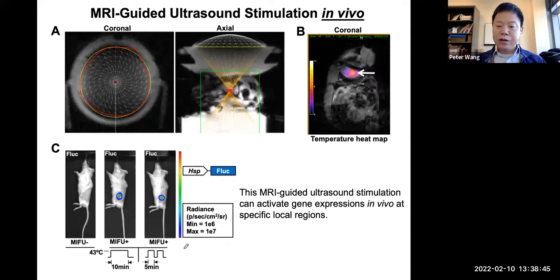Now, if we introduce these ultrasound controllable cells in the mice, and if we don't have ultrasound stimulation, no gene production. With 10 minutes continuously, of course, gene production. And with short pulse waves, 5 minutes only, repeated twice, we can also see very good gene production, suggesting the whole system indeed works in vivo.